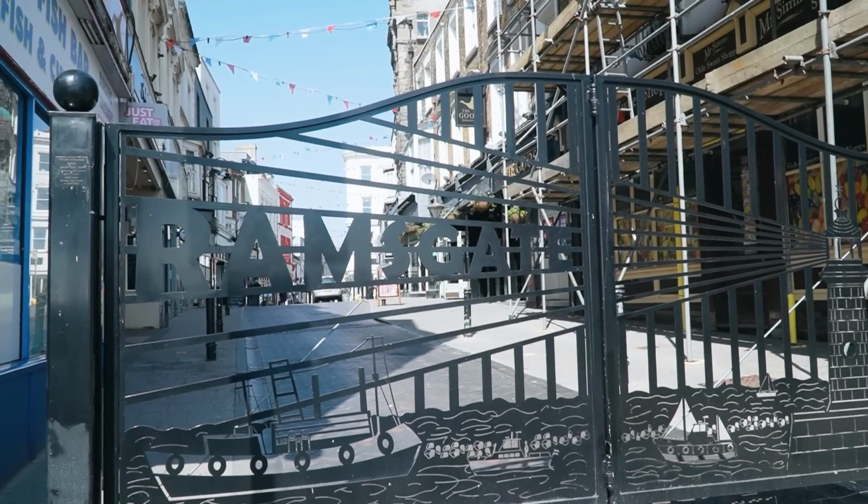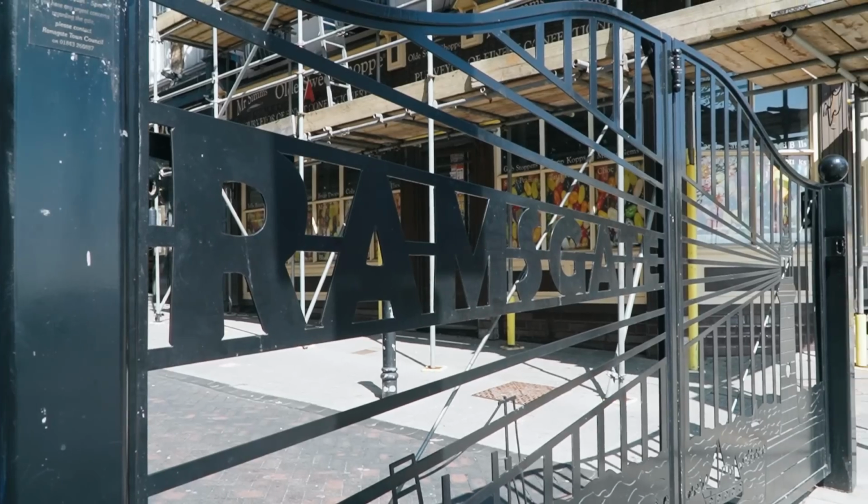There it is. There's the Ramsgate. Bingo, we've seen the Ramsgate. Is that the official Ramsgate? I don't know, it looks official. It's a gate in Ramsgate.